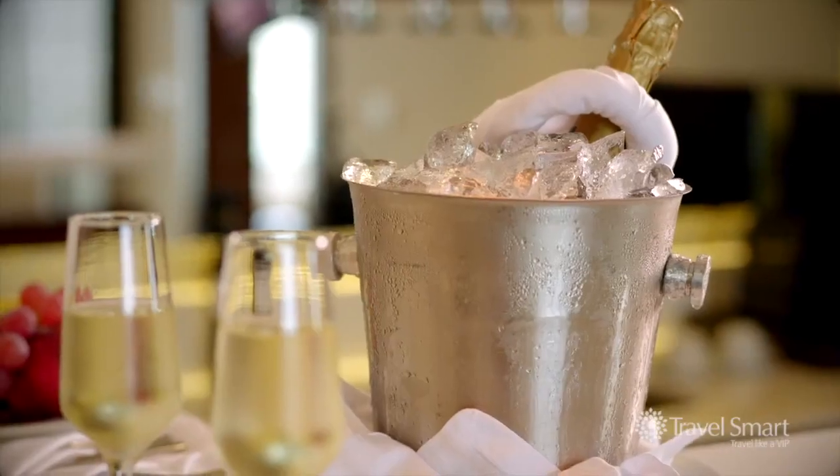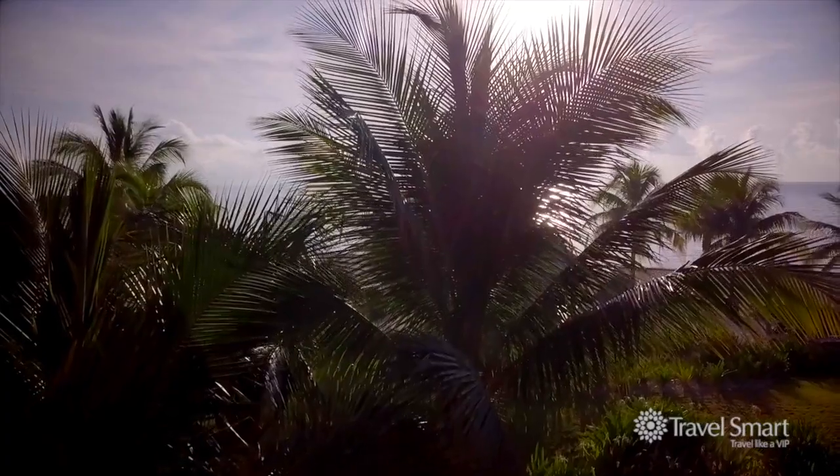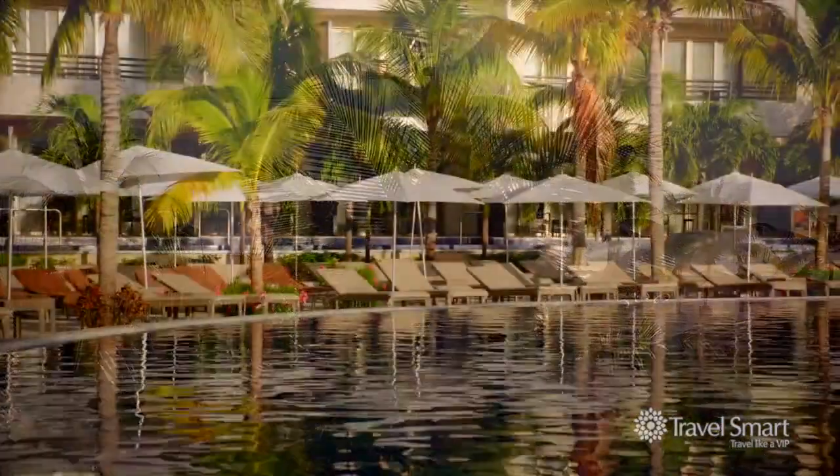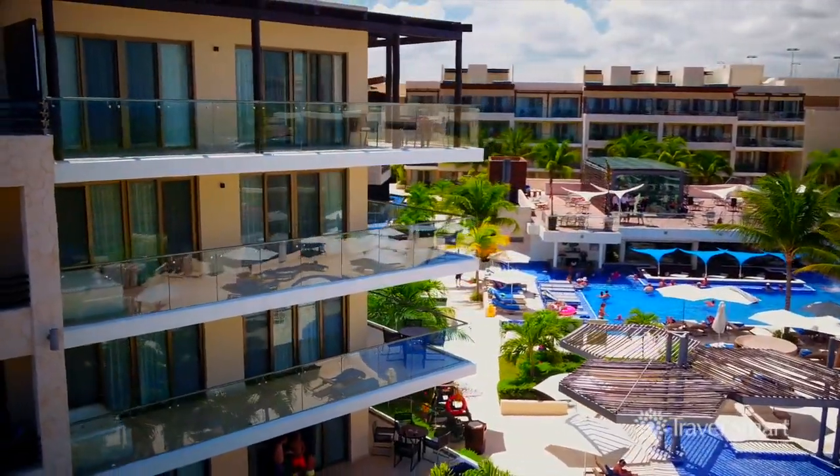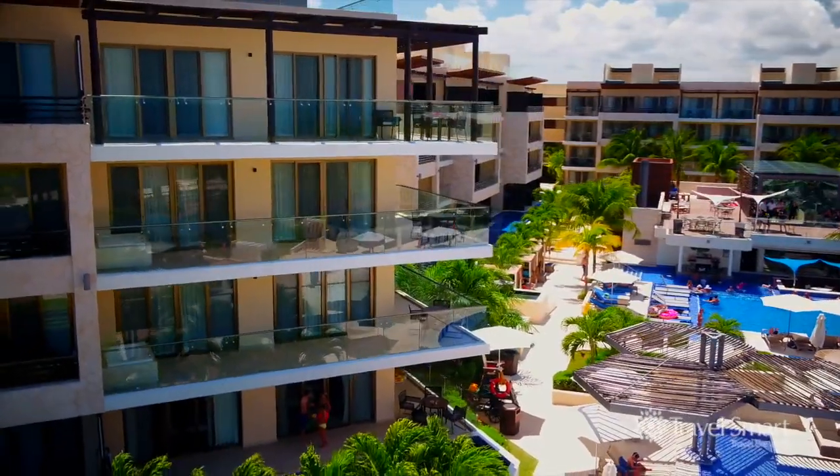If you're searching for that perfect getaway in one of Mexico's most famed resort destinations, then Royalton Riviera Cancun is the resort for you each and every day.